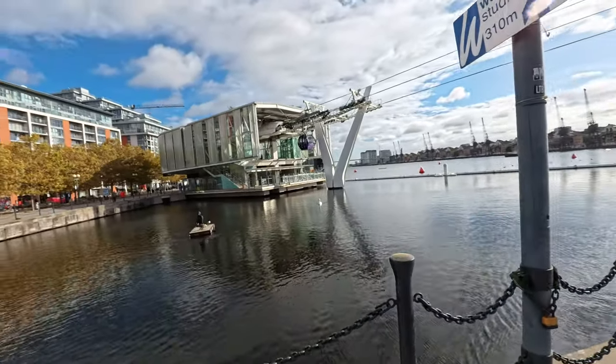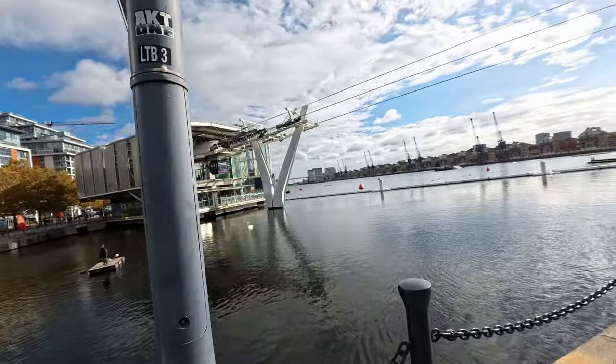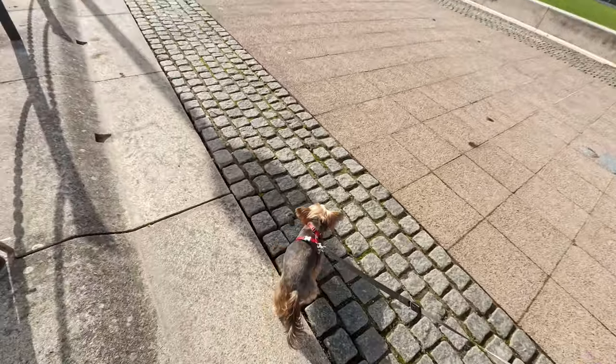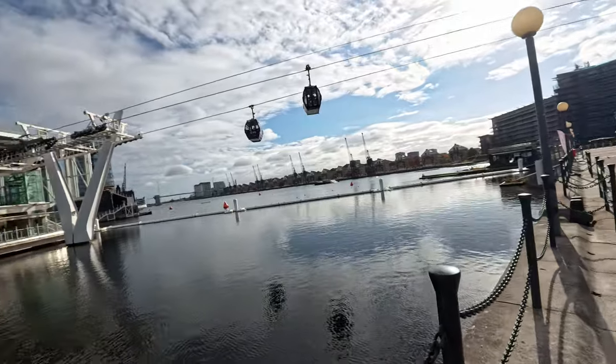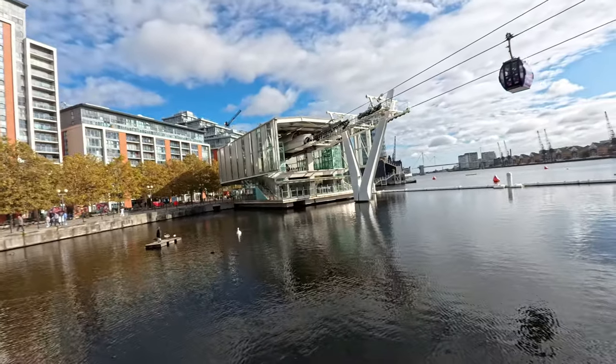Well, that was our ride on the old cable car. The sun decided to come out. Hey Lucy, you're happy, aren't you? You came off the case, she was a bit scared. She was spread eagle on the floor. Hey, need to go down, she says.